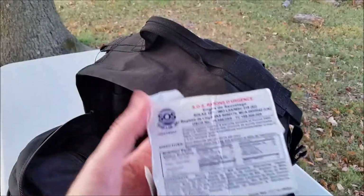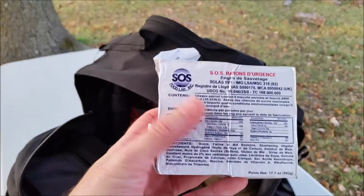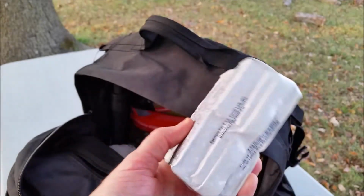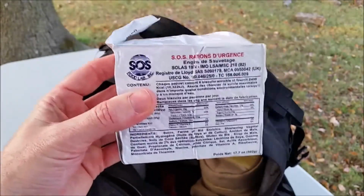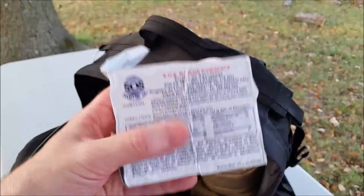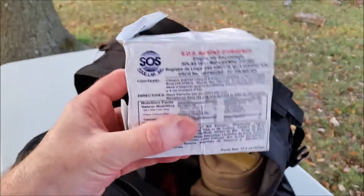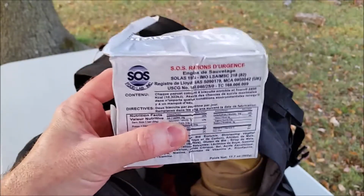Food-wise, this is what I carry. Emergency rations. There are enough rations in here to get one person by for 72 hours. You may not be eating high on the hog, but folks, this is a bug out scenario. This is last ditch, oh crap, we got to get out of here and get somewhere else scenario. You're not going to care what you're eating as long as you're eating something, just to get where you're going.